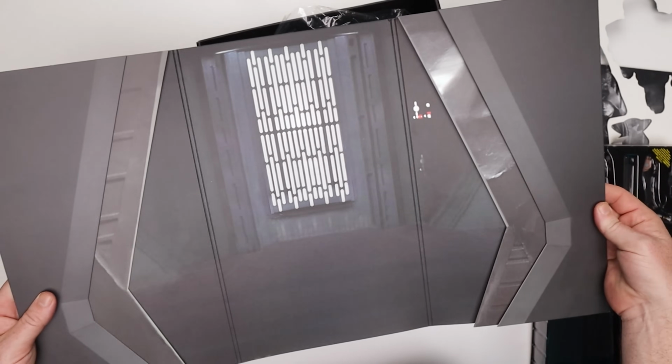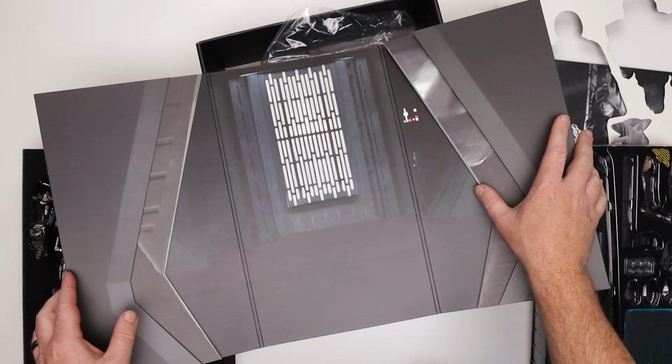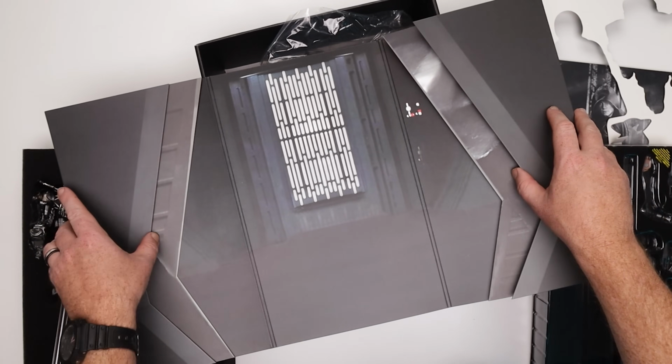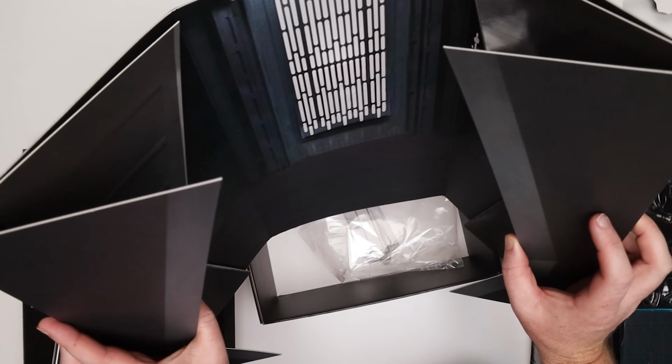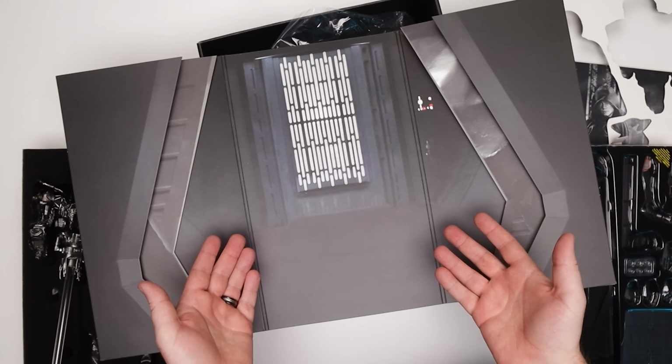Okay, so that one's not bad. That one's actually not bad. This one actually has... All right, hold on. It's not bad. We got some depth to it. Okay. Do we use this?